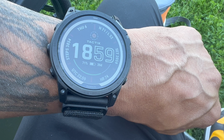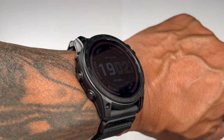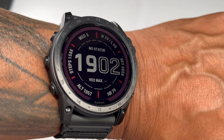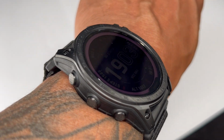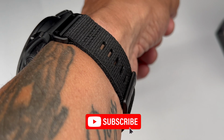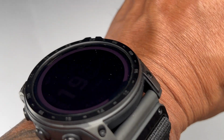And I find the silicone, which is on the Phoenix 7X, this is an aftermarket silicone, but the one that it does come with, that Garmin makes, is also quite soft and quite beautiful. And it fits really nice on the wrist. So my preference is to go with the silicone, but I understand some people may have issues with the silicone, so therefore nylon or fabric straps may be better for you. So either way, you're going to have some options, but out of the box, I just find that the nylon strap is a little stiff and rigid.